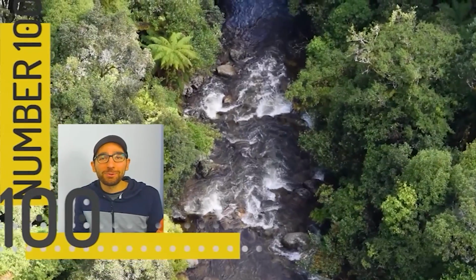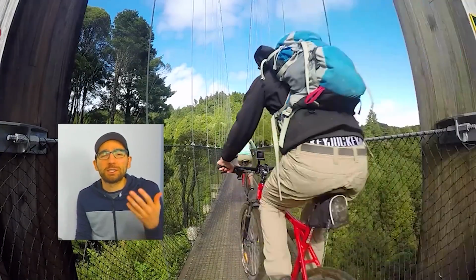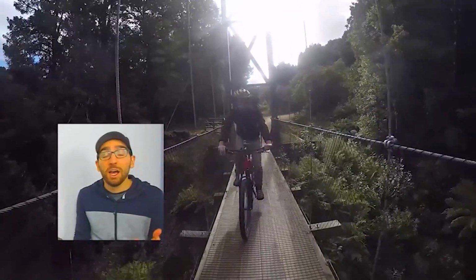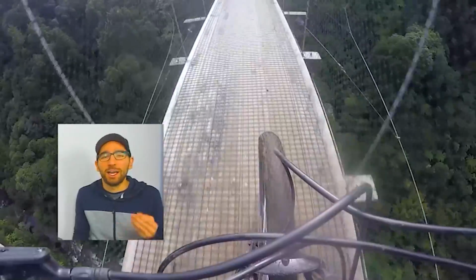At number 100, we have the Timber Trail. It's an epic mountain biking trail in the Pureora Forest Park on the North Island of New Zealand. If you don't get to make it all the way to the North Island though, try the Roxburgh Cycle Trail. It's pretty epic as well.